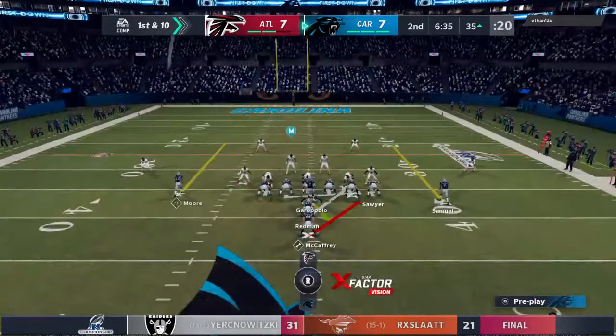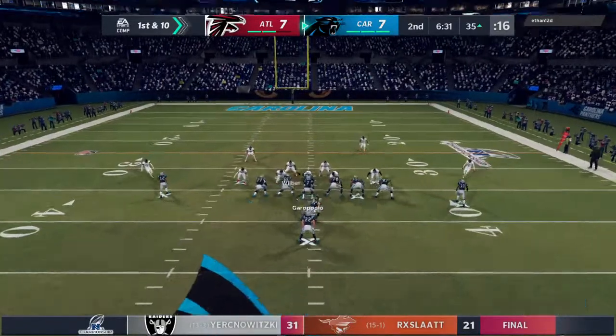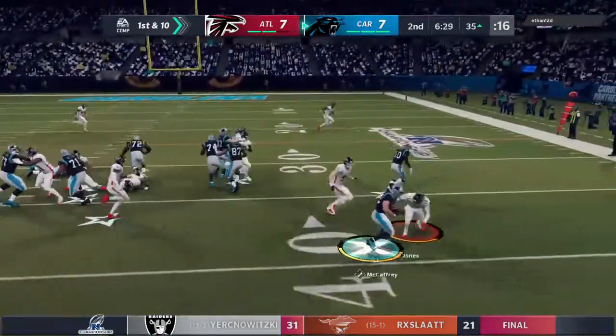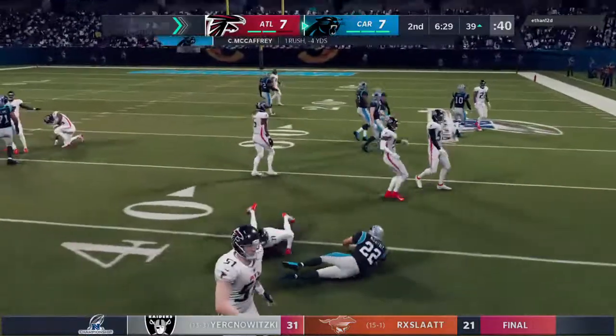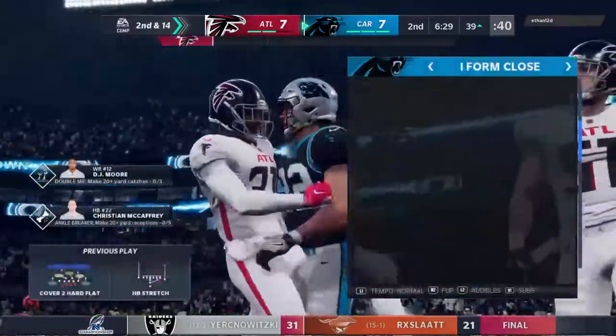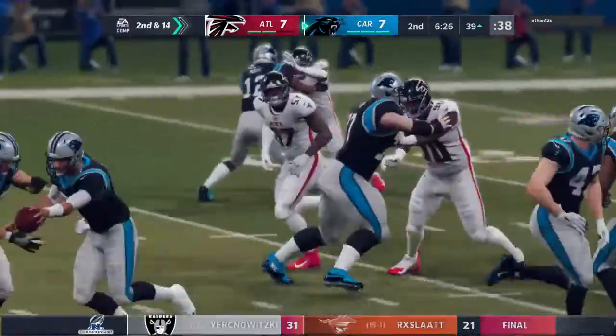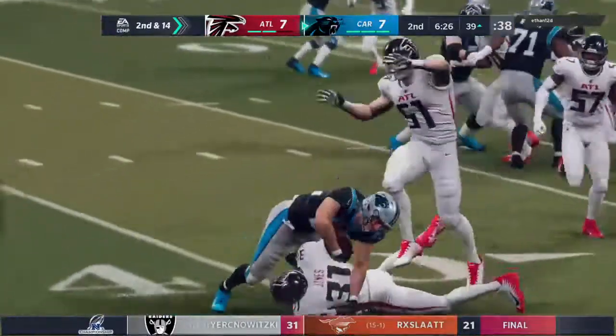So that changes things a bit. Here's a 1st and 10 all the way down at the 35. Here's McCaffrey. And the play goes nowhere. Losing yardage back near the 40 at the 39. That's going to go as a loss of 4, and it'll be 2nd down. 39-yard line.